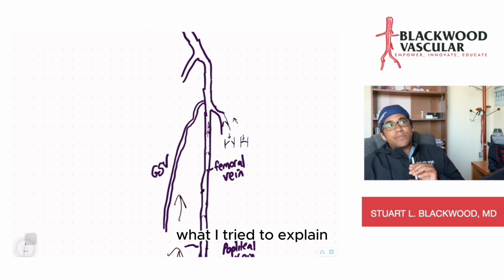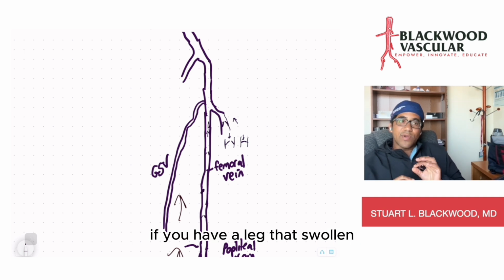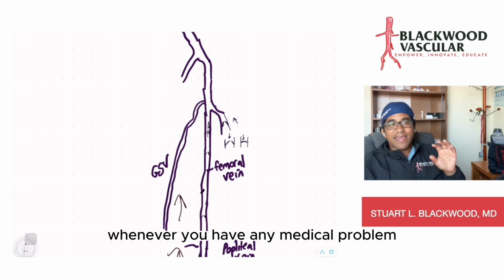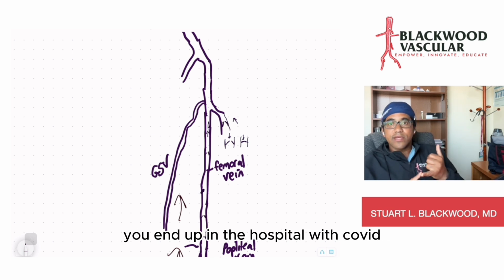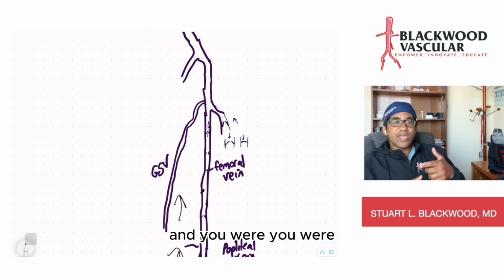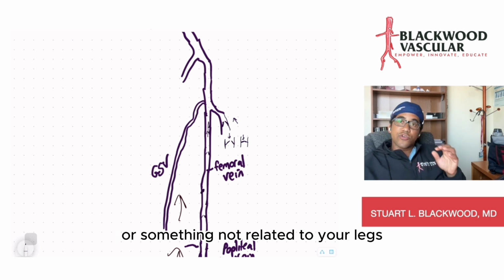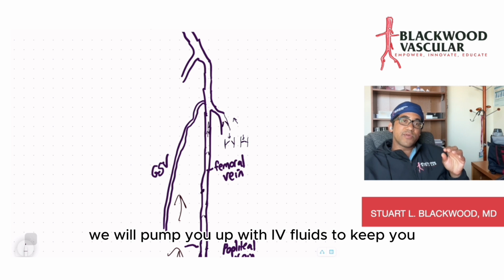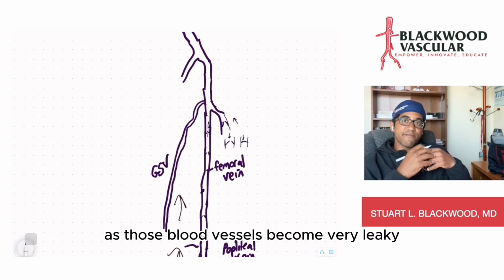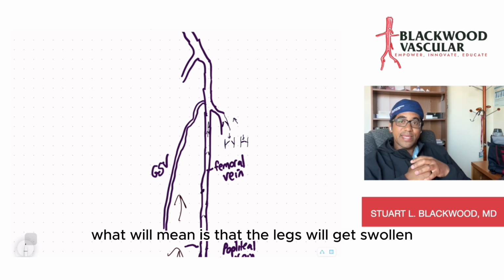Something I explained to one of the patients today: if you have a leg that's swollen and you have any valves that are not working in that leg, then for the rest of your life, whenever you have any medical problem, your legs will swell up. You end up in the hospital with COVID, you end up with a burn, you had a traumatic car accident and they had to put IVs in place, or even something as small as a pneumonia not related to your legs. We will pump you up with IV fluids to keep your blood vessels filled with fluid, as those blood vessels become very leaky while you're in the sick phase and trying to recover, and ultimately the legs will get swollen.